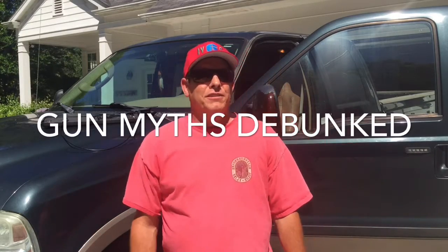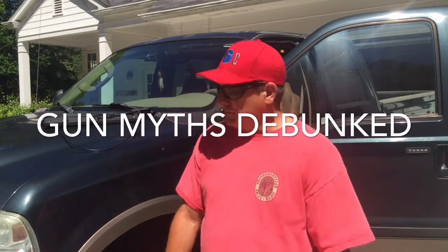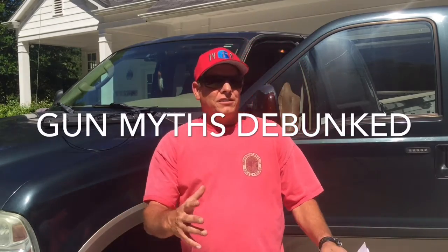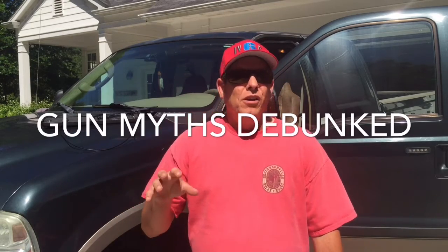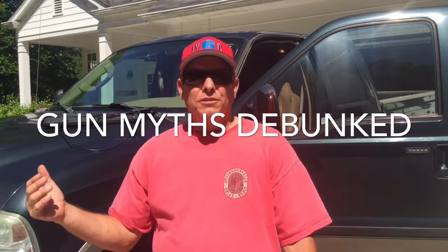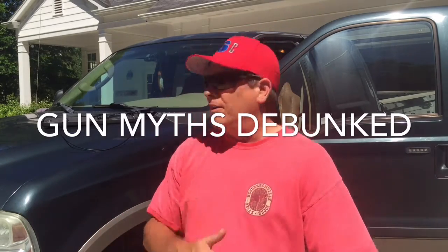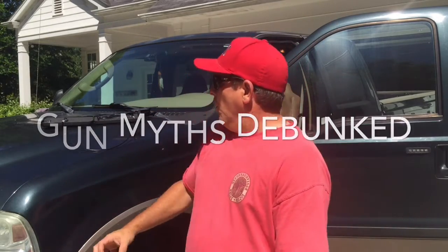Today we're going to talk about some myths about storing firearms in a hot vehicle. Some of the myths out there are that your vehicle can get so hot that your ammunition will ignite your primer, which will in turn ignite your gunpowder, which will in turn send the projectile down the barrel of your loaded firearm. Or it will fire off, as they say, just sitting in a box of stored ammunition.